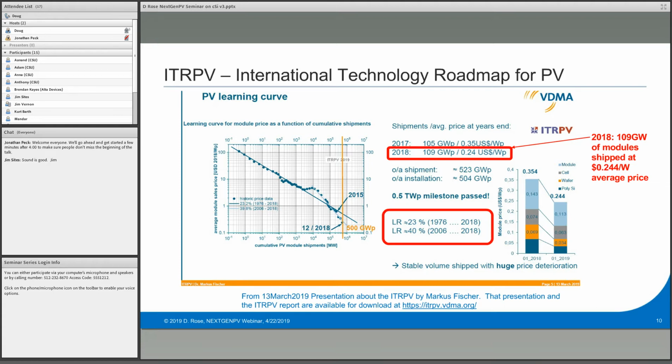This is one of those slides with some really great data. The first thing is, this is the learning curve, where you just plot the average price versus the cumulative volume installed. And going back decades, it's been at a learning rate of 23%, meaning that when you double the installed capacity, you get a 23% reduction in price. And they note that over the last 10 years or so, it's been an even faster learning rate, about 40%. They also say that last year, the average price was about 24 cents a watt, and they break that down into the constituents of it, the module contributions, cell, and then wafer and polysilicon.